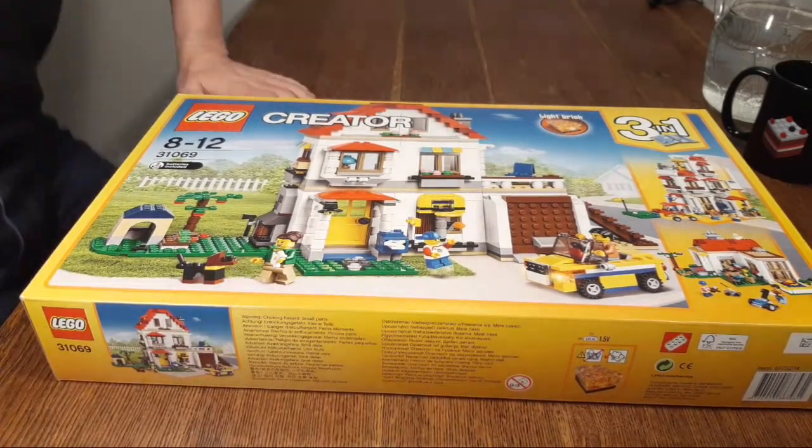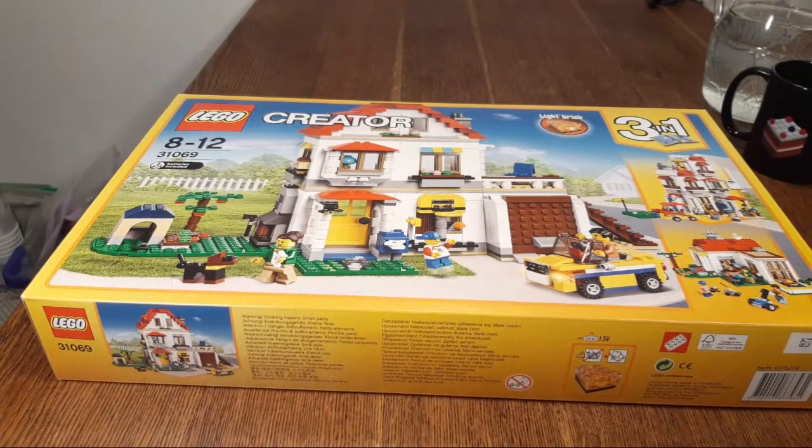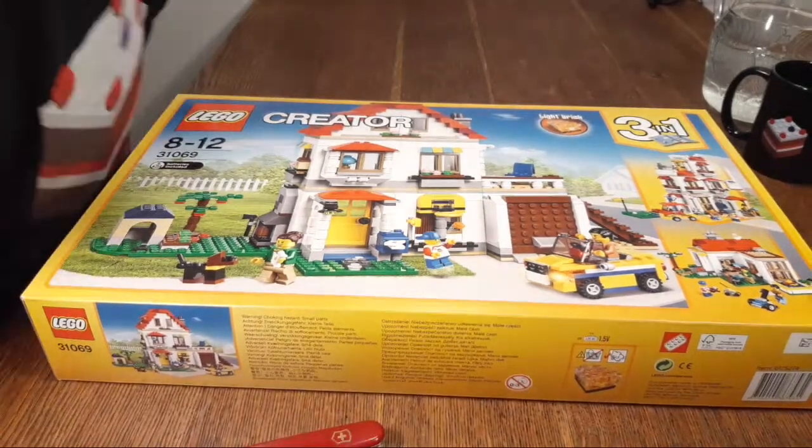And because of all this chaos, of course, I have forgotten my knife to open up the box here.